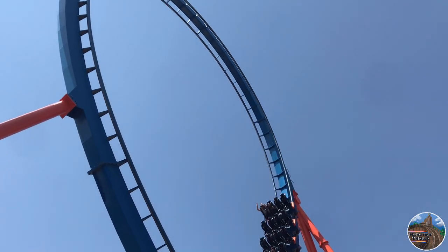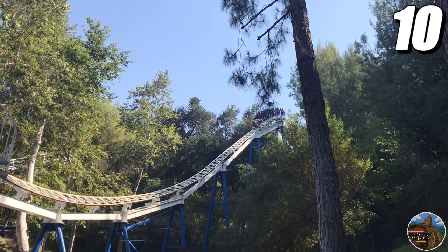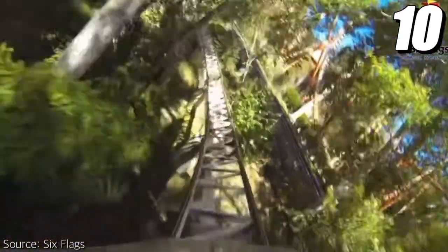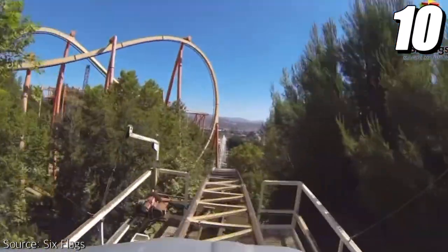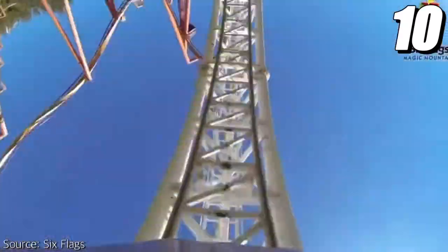Starting off our list at number 10, we have the Revolution. Now this might just be the most historically significant roller coaster in the world, being one of the first to ever feature a vertical loop. History aside, the coaster is still super fun, featuring a smooth ride experience that goes around the mountains and through an awesome tunnel featuring a couple of fun drops at the beginning, and this is definitely a roller coaster I wouldn't want to miss if I visited Magic Mountain again.